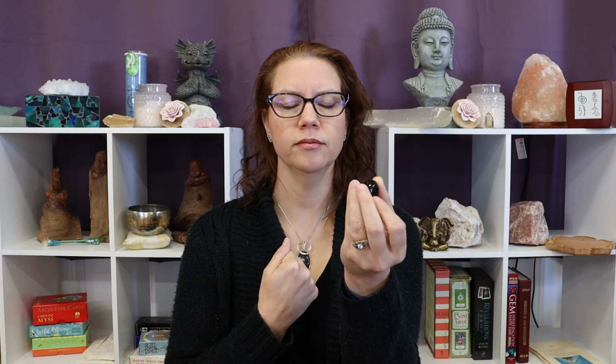If you have your root chakra gemstone, then pick that up and put that in your non-dominant hand. This is your receiving hand and will receive the energies of the gemstone during this root chakra meditation. Take a moment to feel it in your hand, feel its weight, its texture. We'll sit for a minute and just hold the stone.